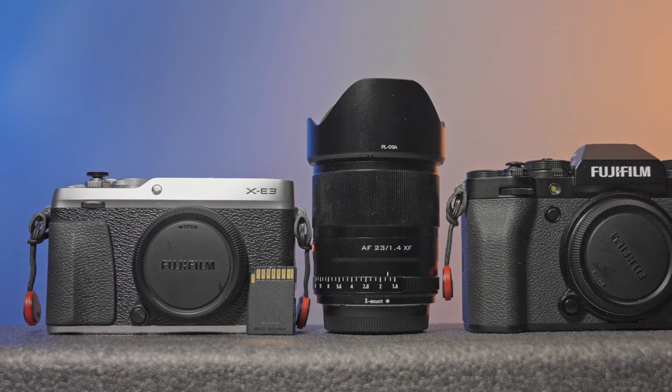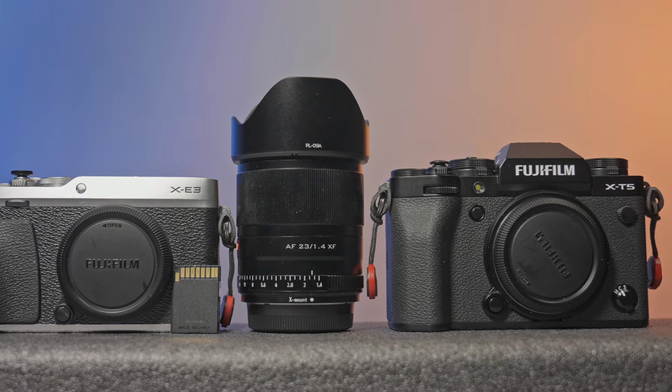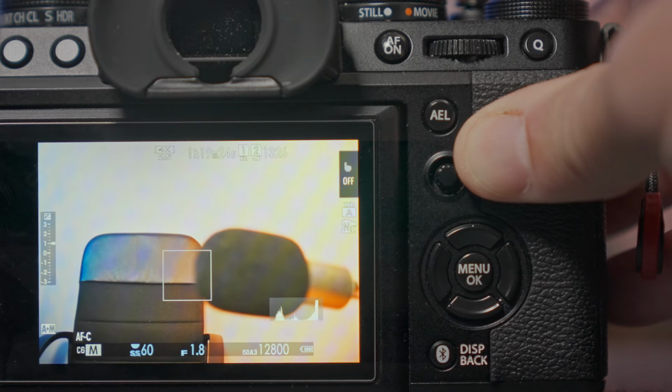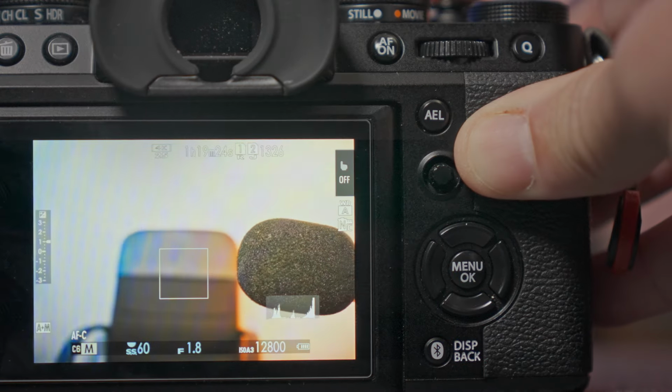I've used this lens with the X-T5, X-T3, and the X-Pro3, and in each case, the autofocus has been spot on. It's fast and reliable, which is crucial when you're trying to capture spontaneous street scenes or candid portraits.